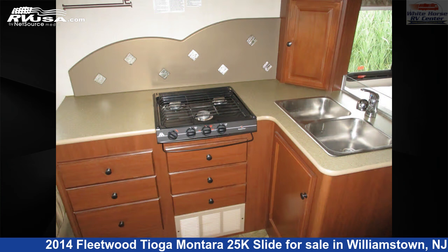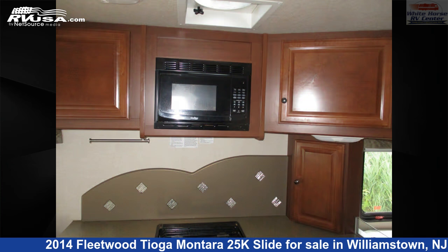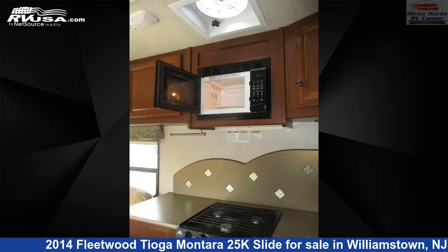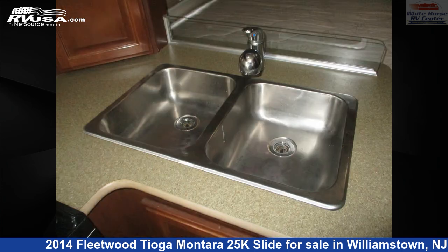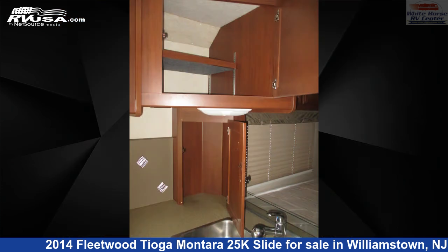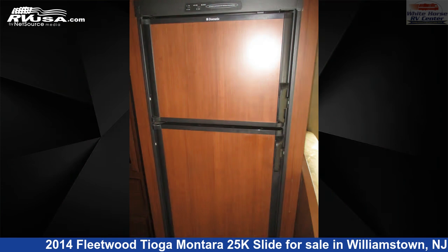This used Fleetwood is 26 feet 2 inches in length and features a tan, brown classic neutrals interior, sleeps 6, air conditioning, TV, external shower, skylight, awning, slide-out, auxiliary battery, self-contained, and 50 gallons fresh water capacity. The floor plan layout of this Class C features bunk over cab, mid-kitchen, outdoor entertainment, rear bedroom.